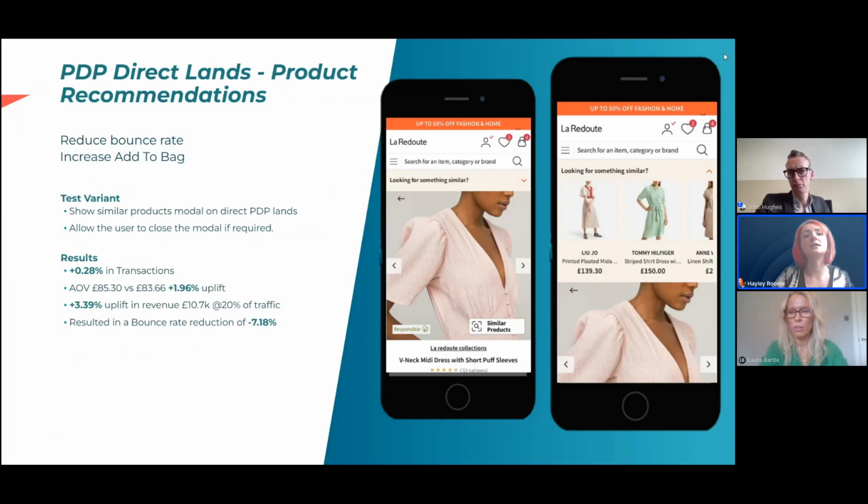In terms of the overall transactional uplift, it was around 0.2%, but the uplift in revenue was around 3%, so a really big number there. And the actual reduction in bounce rate was 7%, so a big number there. And obviously that is one of the goals for Redoute, to try and reduce that PDP bounce rate.